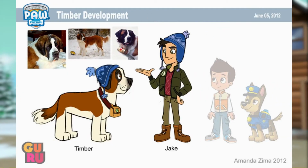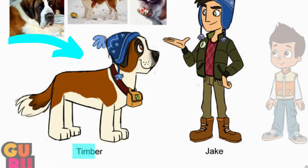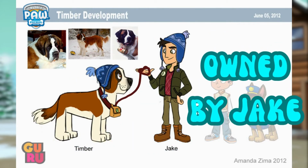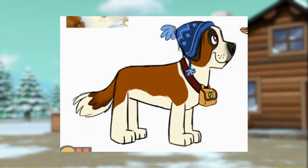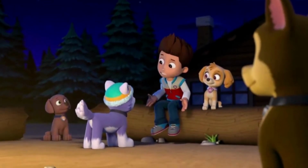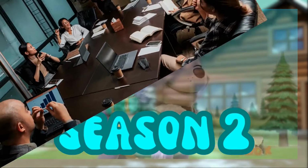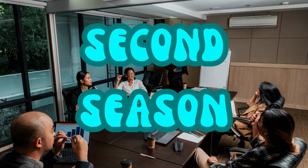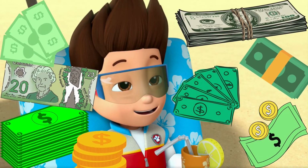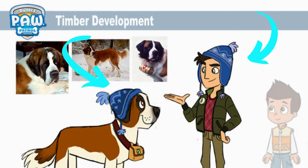Now, we have this Arda Jake, someone who's appeared throughout the series, but we also have a Saint Bernard named Timber. As he appears in the same image as Jake, Timber is likely owned by Jake. At first, you might think Timber was like a prototype for Everest, but I think he was scrapped so Everest could come. You're probably confused because Everest didn't debut until season 2, though the producers may have planned to have a second season, which would introduce a secondary member, granting PAW Patrol a successful one. And we all know how that ended, though I wish they kept matching Beanie's aspect with Everest.